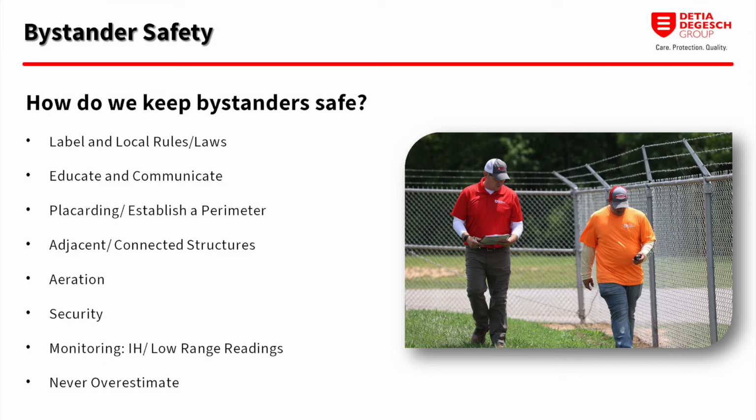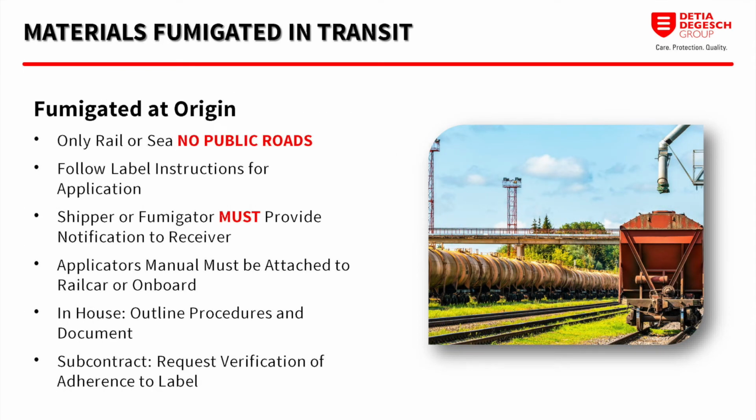So we're going to move on to materials fumigated in transit. There's sort of two categories. We'll start with fumigated at origin. These are for the individuals that are fumigating actually on your property, right? Or you have PCOs that are fumigating on your property. The biggest and most important thing is that only by rail or sea, or by water, I should say, no public roads. At no time should anything under fumigation be moved on a public road.